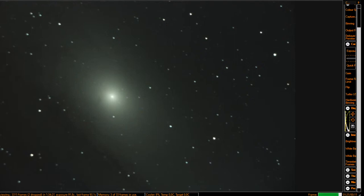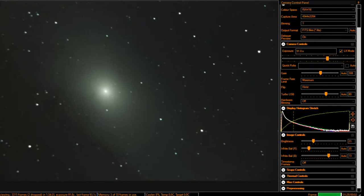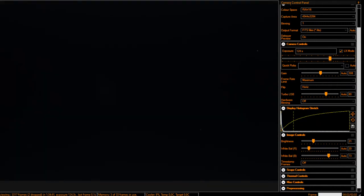Right, Rebecca, I'm going to give it more welly, as they say. I'm going to try and give this 2 minutes. It might grossly overexpose the core, but I want to see if it brings out more of the detail in the cloudy regions.